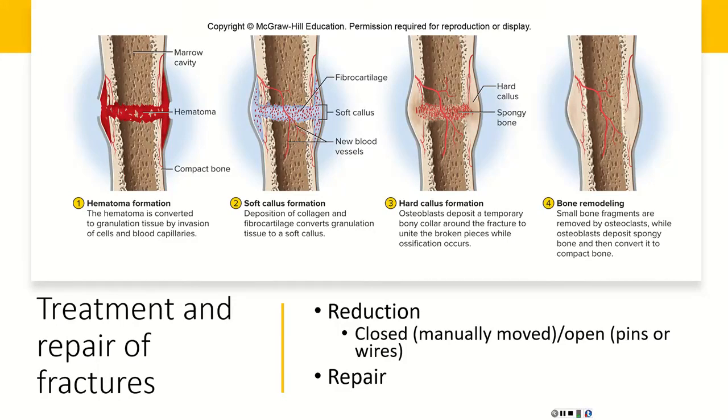But depending on the location or the severity of the break, you may get open reduction. And this is once the bone is pushed back into place, we have to use pins or screws or wires to hold the bone in place as it heals.